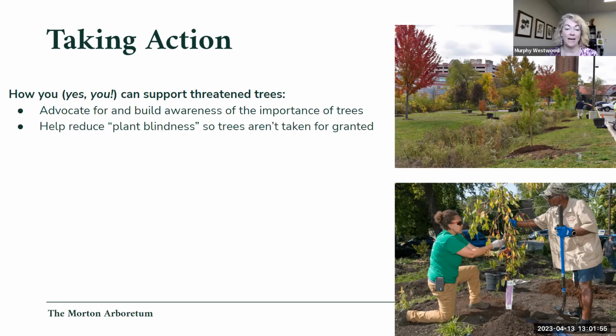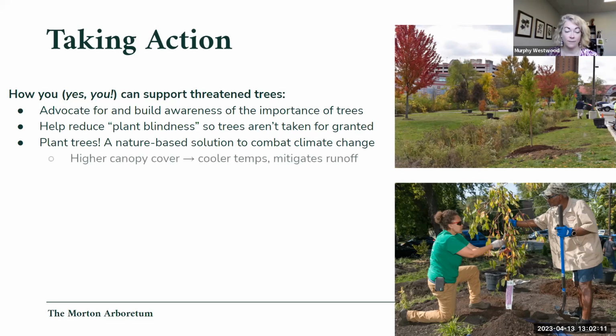Help reduce plant blindness so that trees aren't taken for granted. A lot of people don't even realize that trees can be a threatened species. Plant trees, they're a really powerful nature-based solution to combat climate change. And you'll recall that climate change was the second most commonly cited threat to our native trees. In our gardens, in our urban and suburban areas, higher canopy cover can actually cool temperatures in our cities. Cities are urban heat islands. Trees can mitigate stormwater runoff that can ruin our soil. And trees are a carbon sink. Trees capture carbon. So planting trees in your own garden can help these trees that are threatened in the wild.